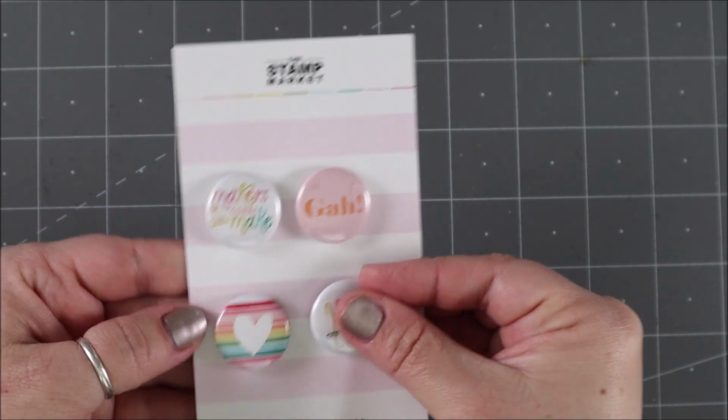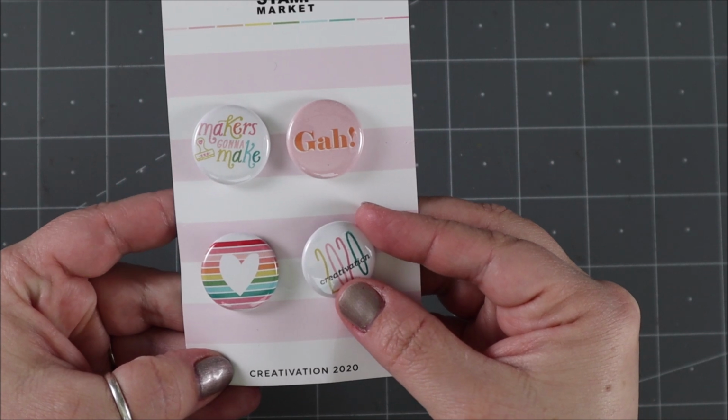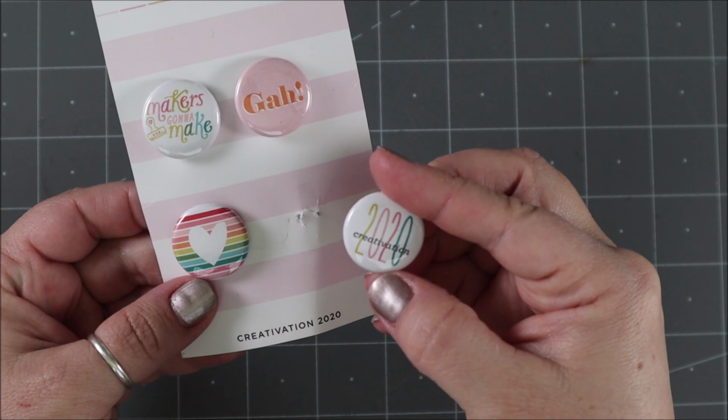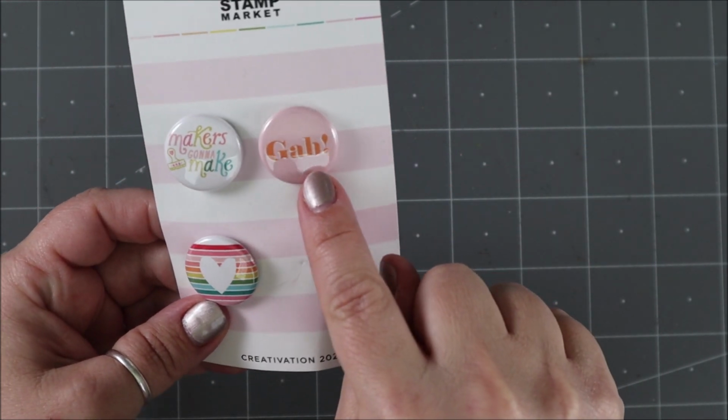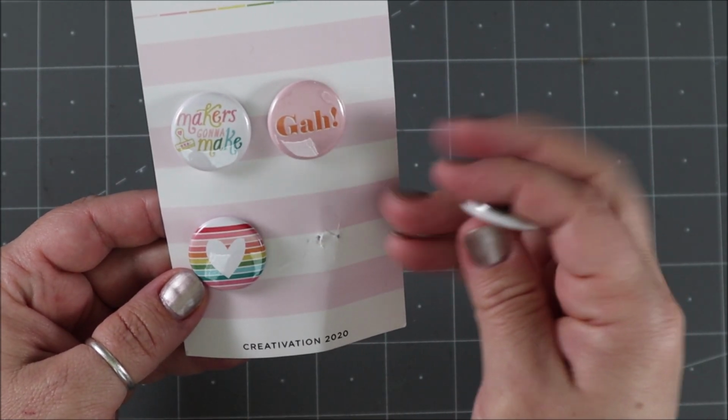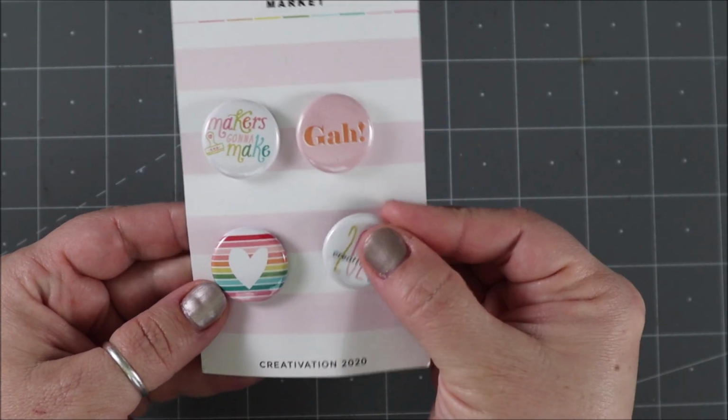So the Stamp Market was passing out buttons, and this even says Creativation 2020. So this is a whole series of buttons. And so I pulled this one off, and I was wearing this because it said Creativation 2020 on there. But I just love the "Maker's Gonna Make," and the little heart. I just love that heart. So I just absolutely love these ones. This one came from the Stamp Market.